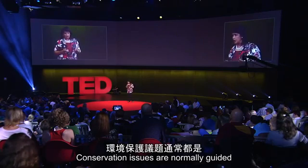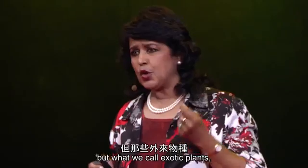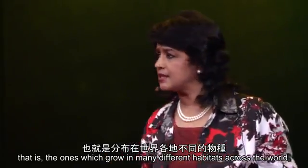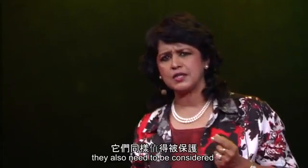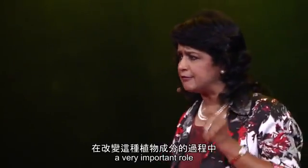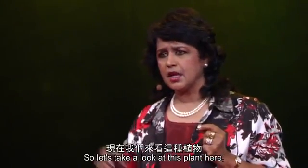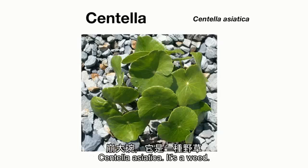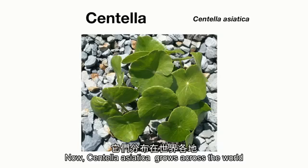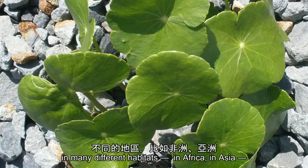Conservation issues are normally guided towards rare, endemic plants. But what we call exotic plants, that is, the ones which grow in many different habitats across the world, they also need to be considered. You know why? Because the environment plays a very important role on modifying the composition of that plant. So let's take a look at this plant here, Centella asiatica. It's a weed. We call it a weed. Now, Centella asiatica grows across the world in many different habitats in Africa and in Asia.